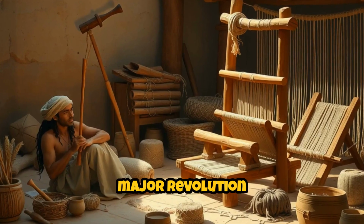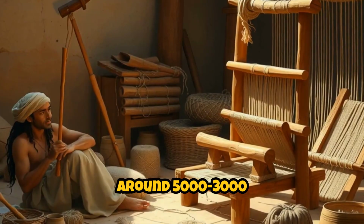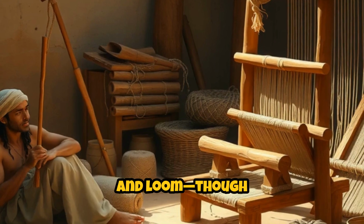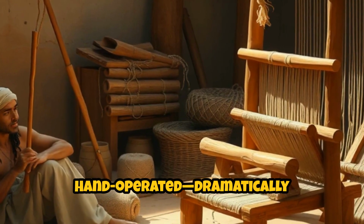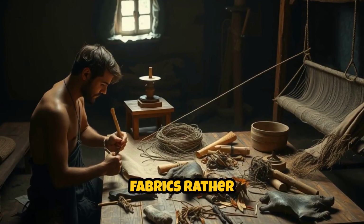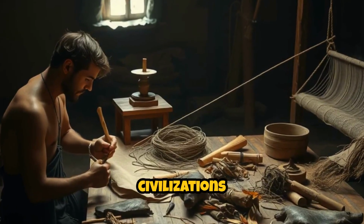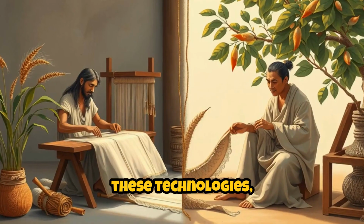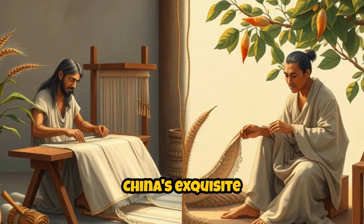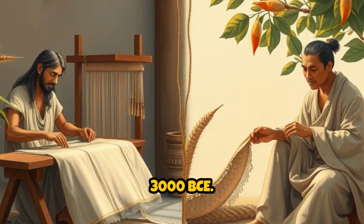The first major revolution came with the development of spinning and weaving technologies around 5,000 to 3,000 BCE. The spindle and loom, though still hand-operated, dramatically increased efficiency. Suddenly, humans could create fabrics rather than just working with existing materials. Different civilizations independently developed these technologies, from ancient Egypt's renowned linen to China's exquisite silk production beginning around 3000 BCE.